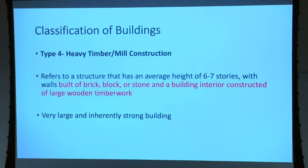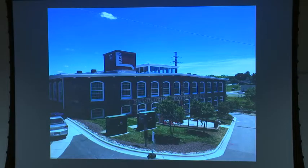Heavy timber mill construction. Greensboro is pretty fortunate to still have some of these buildings standing. A lot of them are currently going under large renovations that is changing the complete occupancy for these buildings. Brick, block, stone, interior constructed of large wood. I did not put the whole definition of a heavy timber type 4 building up here because it would have taken 2 slides. Most of it is minimum requirements. It is a very strong building, just due to the old growth lumber that we're going to be operating in and the actual size of it.